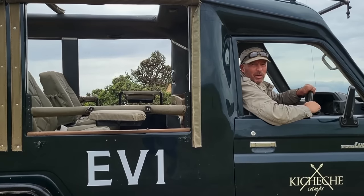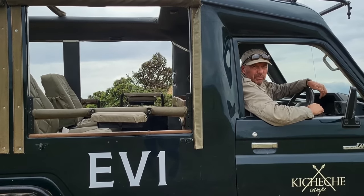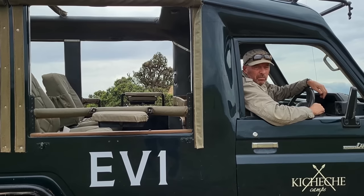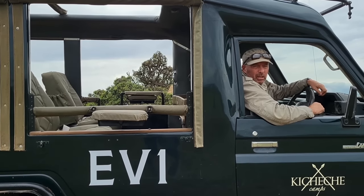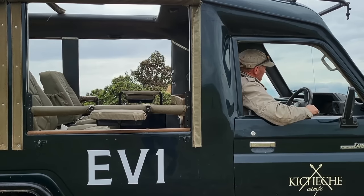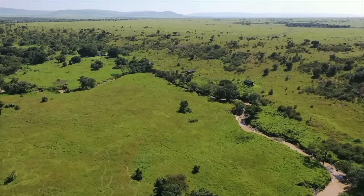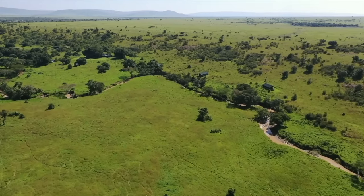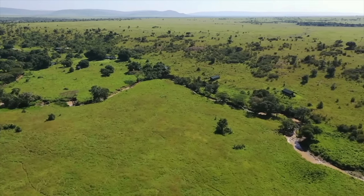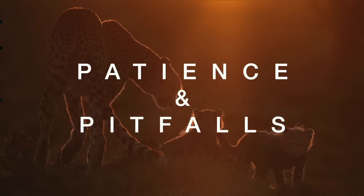I'm in the middle of Mara North, and I've got a week to turn some fairly mediocre images into some decent ones that perhaps Chris and Megan might like even. So I've got the tools, the optics here, got a slightly bigger optic here, and we've got probably the most prolific, fertile and best managed conservancy anywhere in the world, let alone Africa. So welcome to Patience and Pitfalls, and Paul probably coming out in spots.